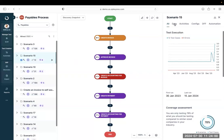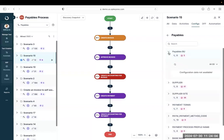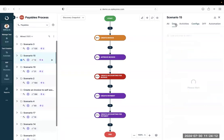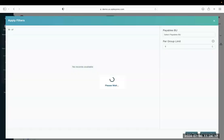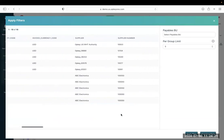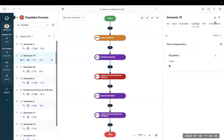We are also creating the test data. So we generate the configurations automatically using configuration mining. All the configurations are assessed and mined automatically to generate data sets. Once the data sets are created in this way, these data sets directly go into the test scripts. We are able to automate these test scripts.